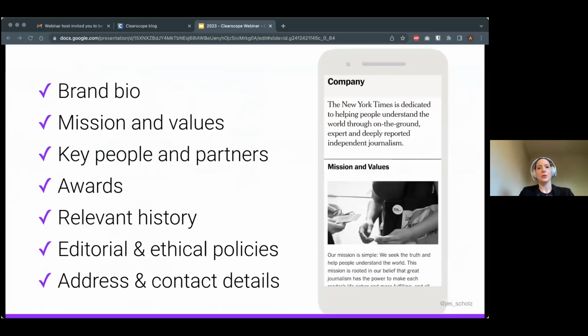The most authoritative source on your brand entity should be your own website. Leverage this to the fullest, turning your About page into a detailed dossier for your brand entity, paying special attention to awards, editorial policies, and non-generic contact information, all of which lend a lot of credibility.